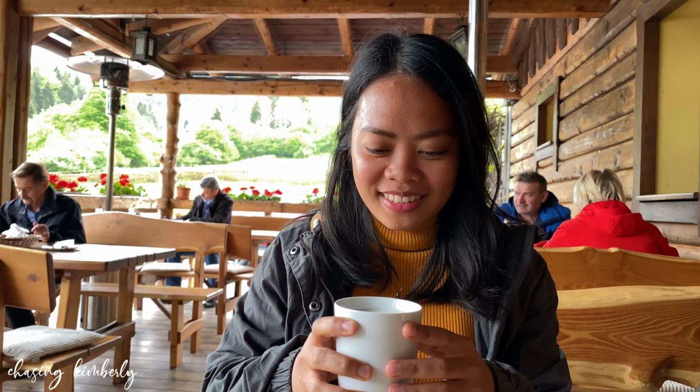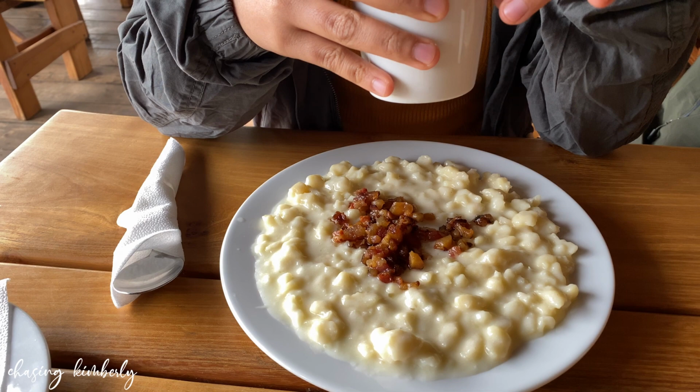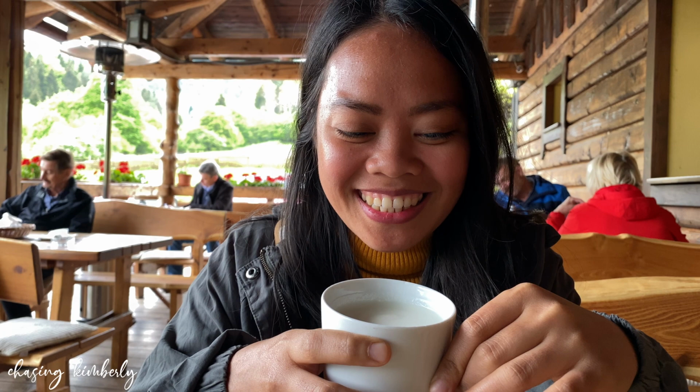Today I ordered žinčica and brinzové halušky, which I really want to try. But first, let's try the žinčica. Žinčica, it's like a tongue twister. It's a byproduct when they make the brinza, which is the cheese that they use to make the brinzové halušky. I was hoping that this would be like a warm milk, but it's cold, so let's try this.